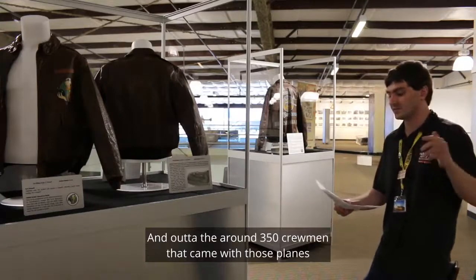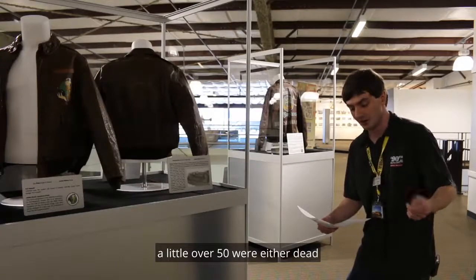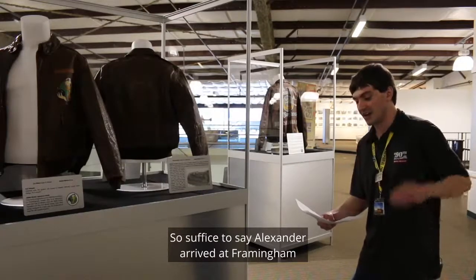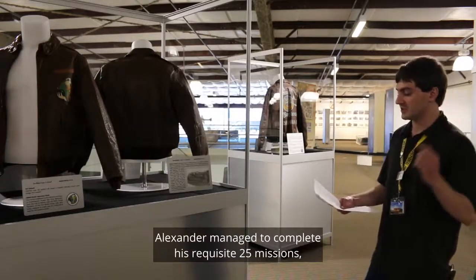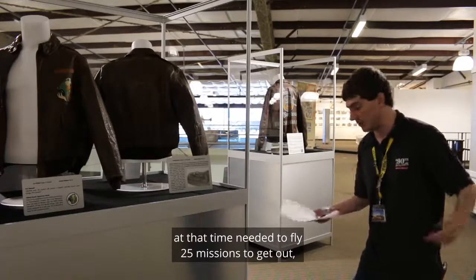And out of the around 350 crewmen that came with those planes, a little over 50 were either dead or in a German prison camp. So suffice to say, Alexander arrived at Framlingham at a very interesting time. Fortunately, Alexander managed to complete his requisite 25 missions. At that time, he needed to fly 25 missions to get out.